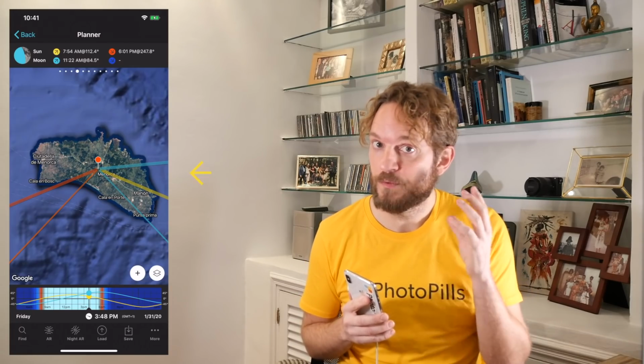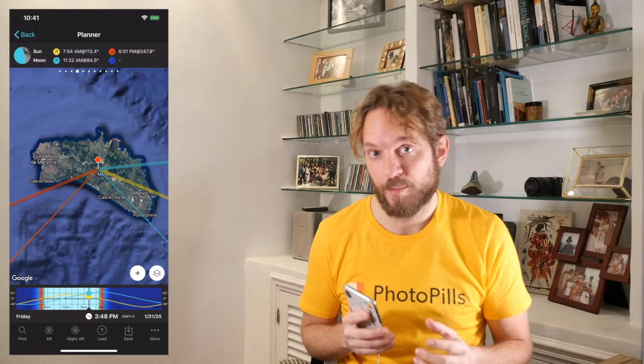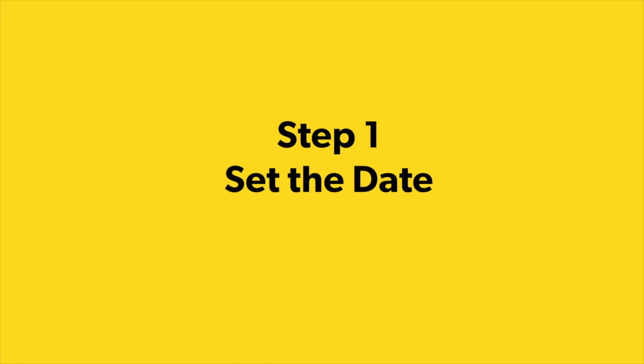Hello PhotoPillers, Rafael the Bar here. Today I'm going to show you how to use PhotoPills to plan a sunset photo when you know the date but don't know the shooting spot or shooting time for the best photo possible. Let's see with an example. Imagine that you're in Menorca and you want to find a really cool sunset photo opportunity for next Saturday. So let's plan the shot. It's super easy. Ready? Because these are the 4 steps to plan a sunset photo when you know the date. Let's go!